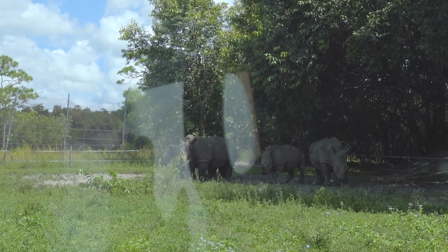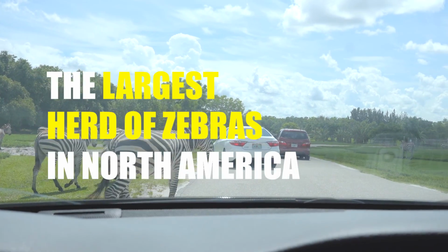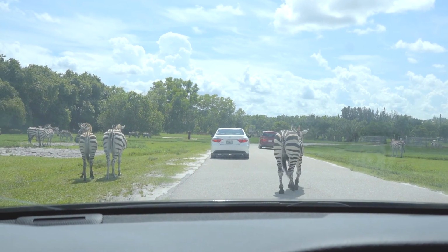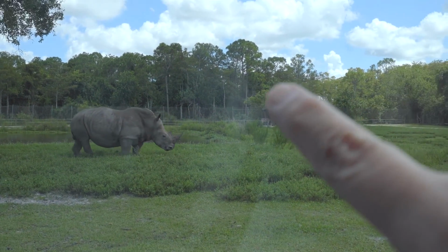In Lion Country Safari, there are over 1,000 wild animals, including lions, wildebeests, giraffes, the largest herd of zebras on record in North America, ostriches, chimpanzees, and rhinos. Look at this! Right there!